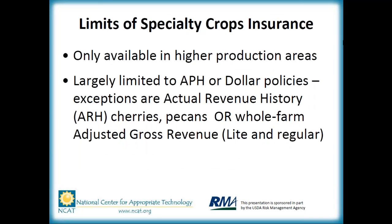But there are limits to specialty crop insurance as they exist today. First of all, as we'll see in some maps that I'm going to show you next, if you wanted to buy crop insurance for broccoli, there would be very, very few places that would be available, and they would only be available in the places where broccoli is mostly grown. So if you wanted to grow broccoli in a different state, let's say, in North Carolina or something, and they didn't have broccoli insurance in that particular county, and they're usually county-based, then you can't really use the crop insurance alternative. And it's also mostly limited to actual production history or yield insurance.